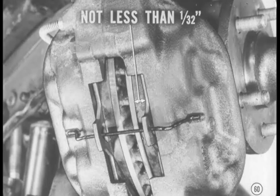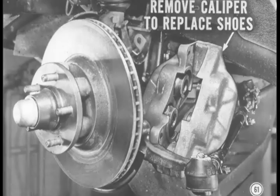To inspect for lining wear on Furies, Polaras, Monacos, and Chryslers, remove the wheel and tire assembly. If there's less than a 32nd of an inch of lining, replace them. There's a little bit more involved in replacing shoes on the bigger cars. You have to lift the caliper from the disc to remove and install shoes. You can remove the caliper without breaking into the hydraulic line. Just be careful not to kink or twist the flex line.